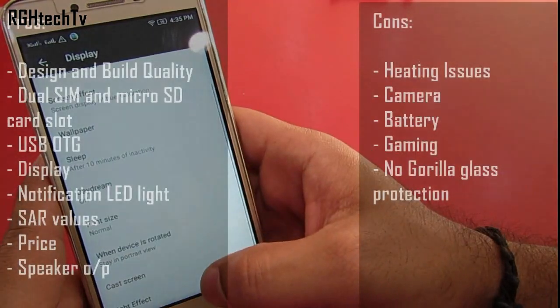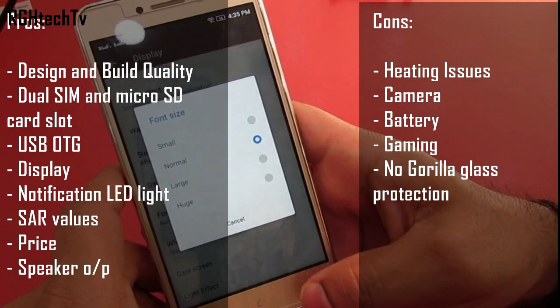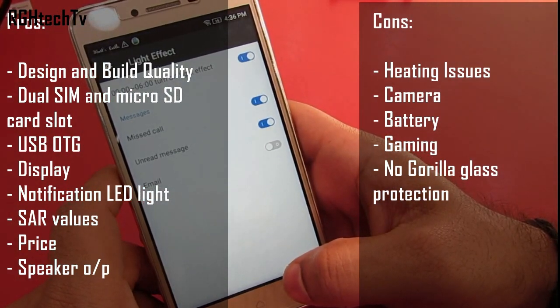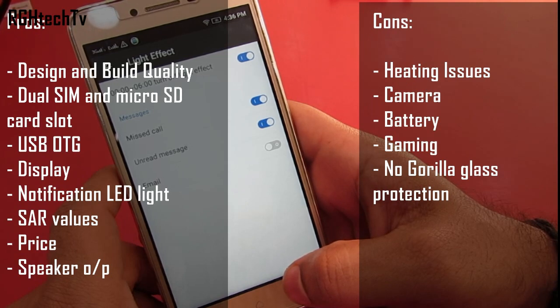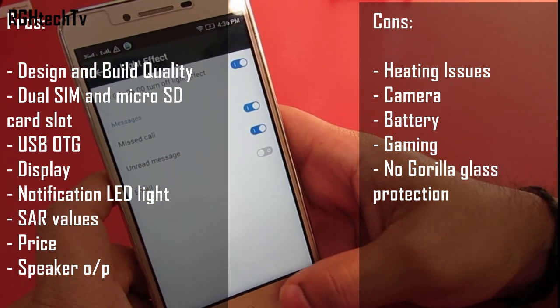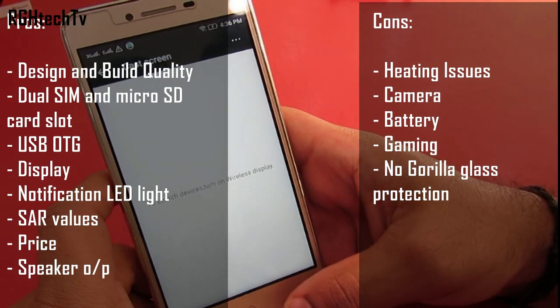Now finally, let's see the pros and cons. On the pro side, design and build quality was good at this price point. Supports dual SIM and a micro SD card slot. It also supports USB OTG. Display was great. It has all the required sensors and also notification LED light. SAR values were well below the limit. It's lucratively priced at around 8,500 Indian rupees. Speaker output was also satisfactory.